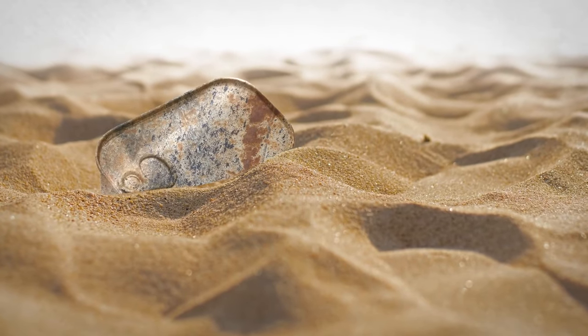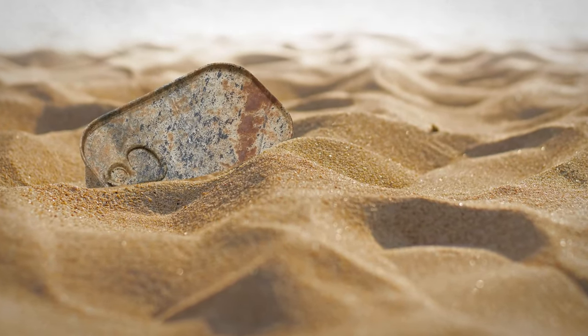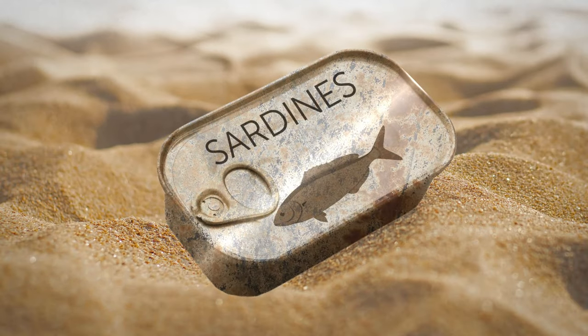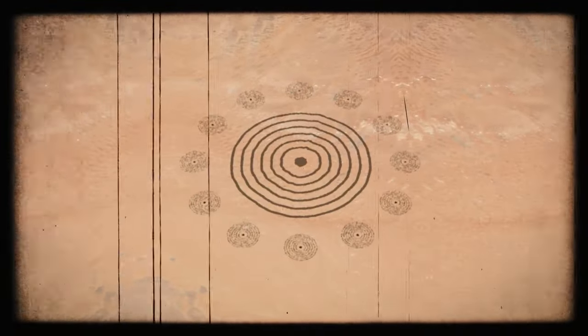Walking back to the car, you see something shining on the ground. You approach the item with curiosity. It's round and rusty and looks like a sardine can. What's that doing here? Could this give you more clues about the circle's mystery? Just in case, you pick it up and put it in the car.